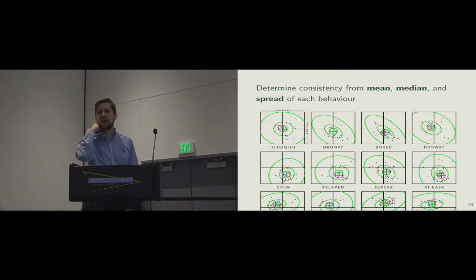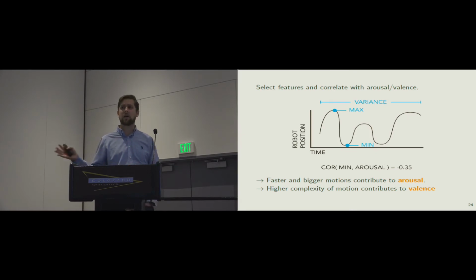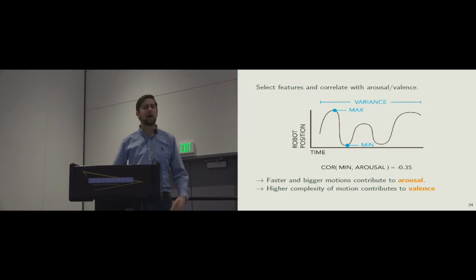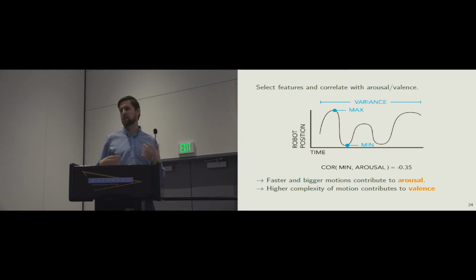And so we did this for a whole bunch of different behaviors, and they're all in the paper, and there's a bunch cut off at the bottom there. I encourage you to take a look. Okay, and so the last thing that we did is that we took those behaviors and we extracted some statistical features, such as the variance along the behavior or the maximum, right? So how big the robot gets, or the minimum, how compressed the robot gets, and then we correlated these with the emotional dimensions of arousal and valence. And so what we found was that bigger and faster motions contribute to arousal. This kind of makes sense. Okay, here's regular breathing, right?